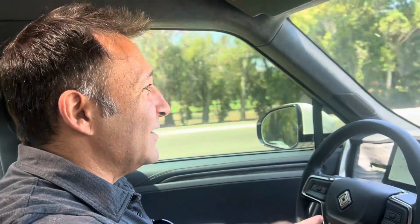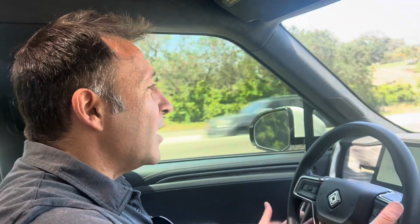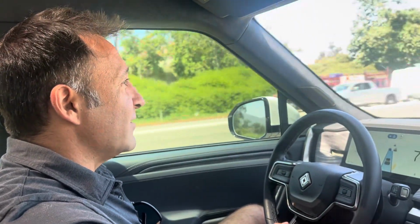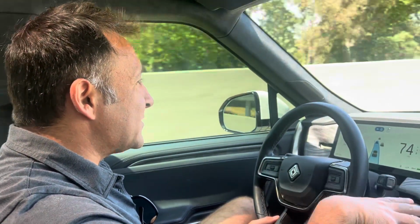I found that overinflated tires, even though not recommended, give me such good range, and that's what we're seeing today. I'm also using the highway assist. Don't call it self-driving, or they'll tear you apart on the forum. Highway assist works really well on this freeway.